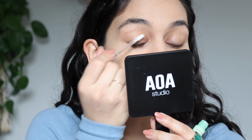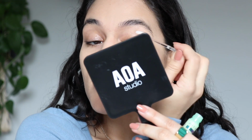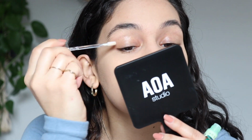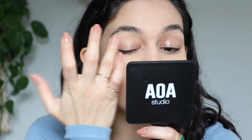For my eye primer, I'm using the Milk Makeup Hydro Grip eyeshadow primer. And I've been using this on and off. I don't really think I like it any more than my Urban Decay Primer Potion or my Milani eyeshadow primer. I'm just not really sure how I'm feeling about this.